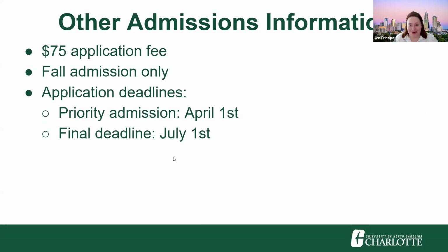Some other things to keep in mind, the application fee is $75 to our graduate school, of course, to process all of the information that I just shared with you. And this program admits in the fall semester only.